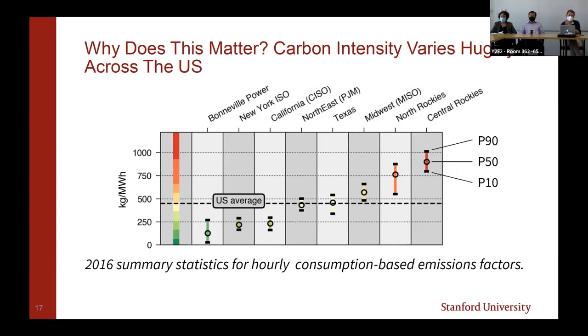What I will talk about more in just a bit is how do I get it in real time. But before, why does it matter to get this? One thing you could see from the colors, but this picture is showing a bit more, is if you look at the US, there's a pretty big difference in the carbon intensity of the grid depending on where you are.